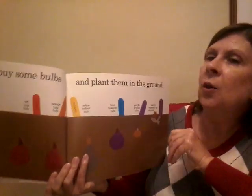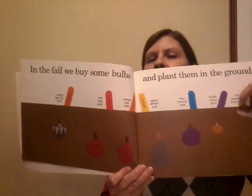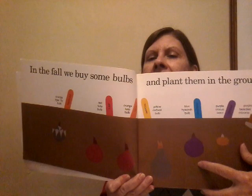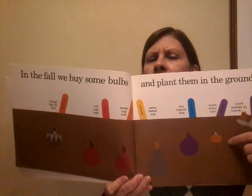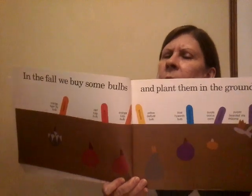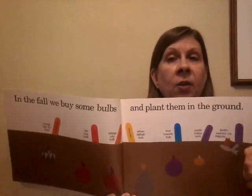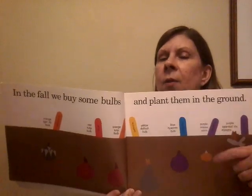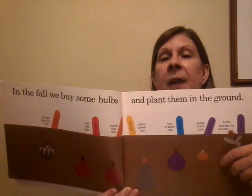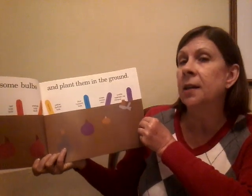In the fall, we buy some bulbs and plant them in the ground. Here are the bulbs. And bulbs are kind of like big raindrop-shaped seeds. But they're not really seeds because you plant them in the fall and then they rest all winter and start to grow in the spring when it's warm again. So they're a little bit different from seeds, but they will grow into flowers as well. Just like my tulips in my yard grew from bulbs that I planted a long time ago.